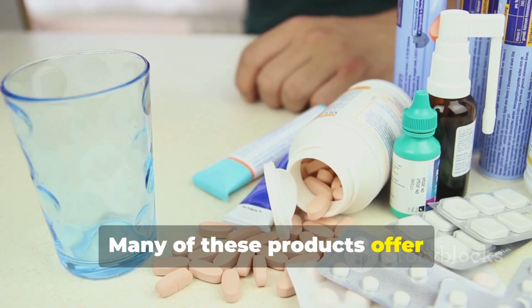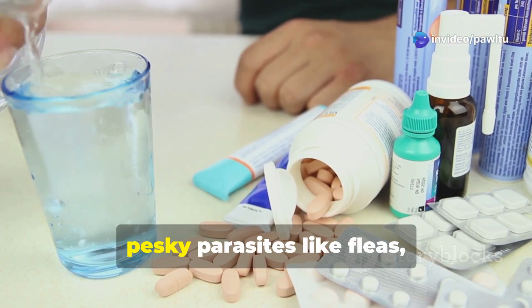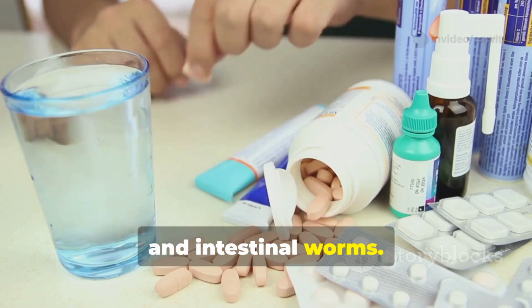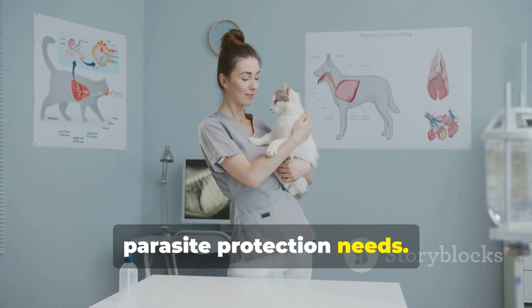Many of these products offer broad-spectrum protection, meaning they also guard against other pesky parasites like fleas, ticks, and intestinal worms. It's like a one-stop shop for your cat's parasite protection needs.